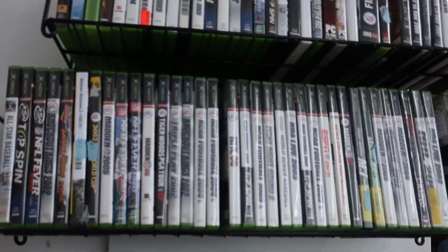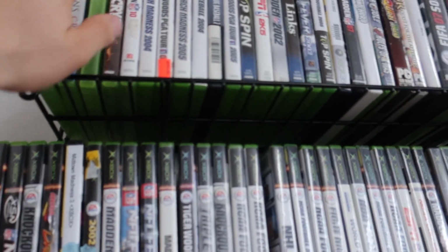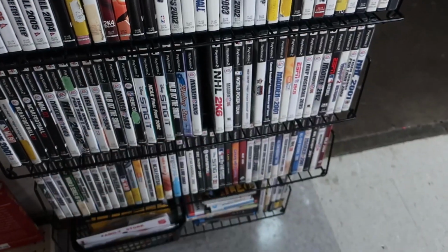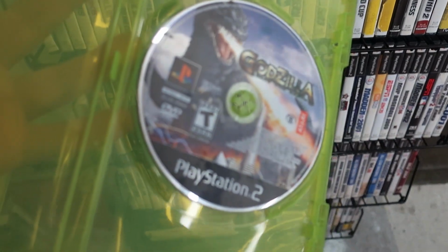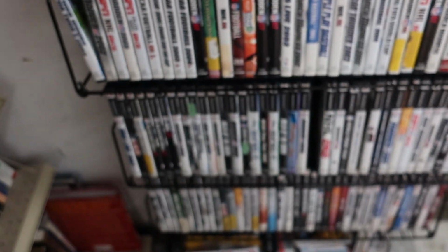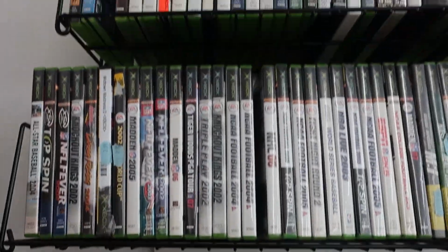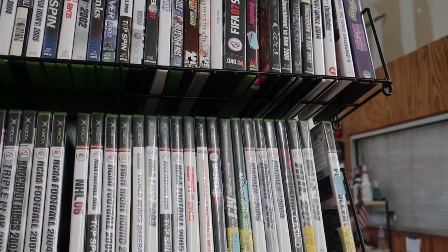So this Salvation Army in the past, I've had pretty good luck with finding games here. I was looking through here and I found a blank case, and I'm glad I grabbed it because this is a copy of Godzilla for PlayStation 2. This one's Godzilla Save the Earth. It's actually a pretty hard game to find. It's probably an easy 20 bucks even without the case, so I'm really glad I looked in that one. We're going to keep going through here and see what else we can find.